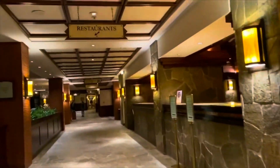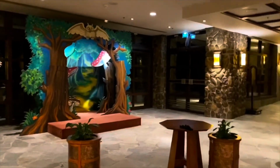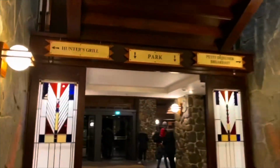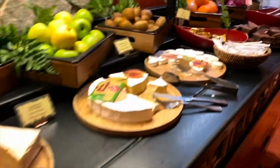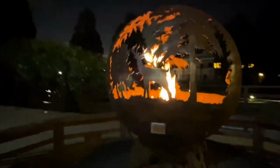We're walking past the Redwood Bar and Lounge. There's pool tables, foosball tables, a kids corner. That's the character meet and greet. There's the gift shop. There's all sorts. There's a pool at this hotel. There's 2 restaurants, the Hunter's Grill and Beaver Creek Tavern, although Hunter's Grill, the buffet location, is the main one. They will only really open Beaver Creek for breakfast or when it's too busy. Fire pit outside, just absolutely stunning, and I absolutely love this hotel. Oh, I can't wait to stay there again.